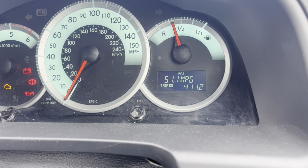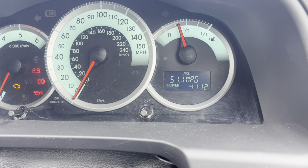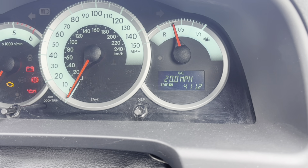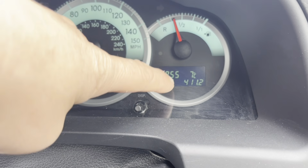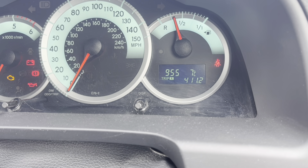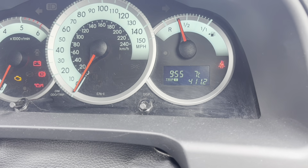On this journey and this fuel fill up, where I was going to, there wasn't a nearby Shell for about 30 odd miles heading east, so I had to fill up the tank early. As a base reading, we'd done 411 miles and 51 miles per gallon. Outside temperature was quite cool, down to 7 degrees, so that is obviously going to affect fuel economy. I'll reset all of the systems and then we'll see how we do on the Shell fuel.